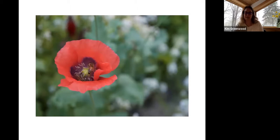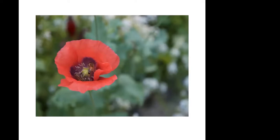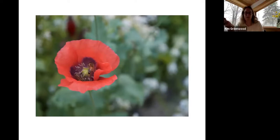I have looked in and seen, like this one, multiple bees in a flower. And basically anything that you can grow that flowers, that is either native, which obviously poppies are not, but any kind of flower that you're growing where they're in there collecting, that's a good sign that you should keep growing that because they're using it as an important source.